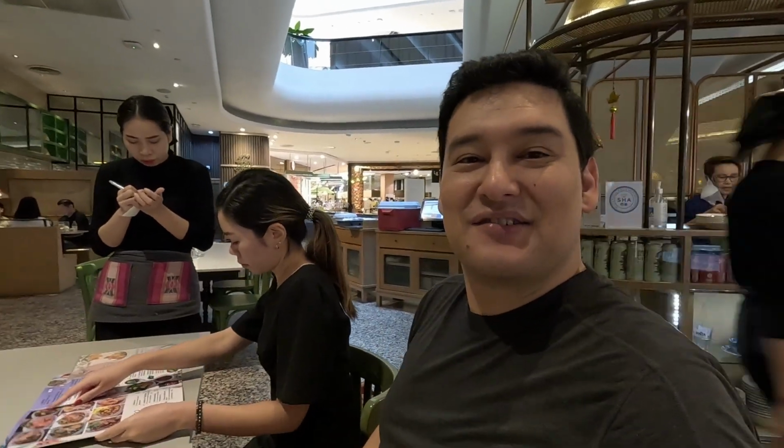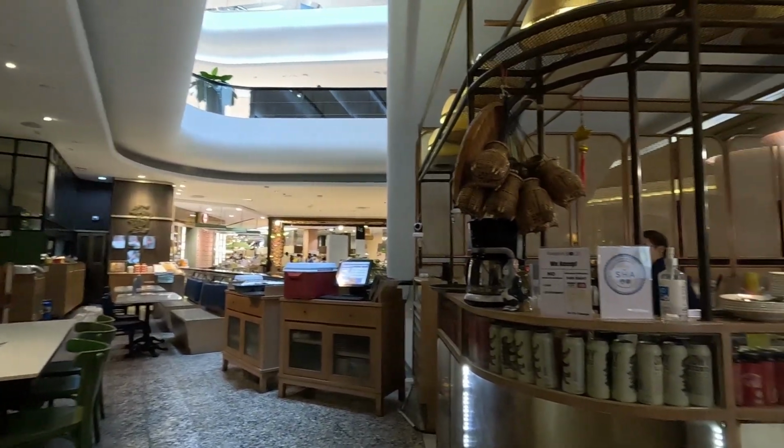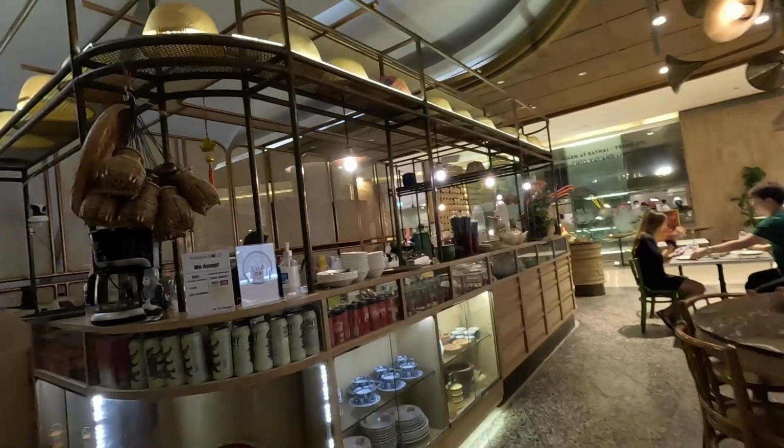For the two of us, we usually get out for maybe 800 to 1,000 baht, and right about 1,000 baht is where most of the mid-range Thai restaurants come in. Cartoon's ordering. This is really cool. It's situated inside Central Embassy in Punchy, which is also a mall that I quite enjoy because it's always empty.